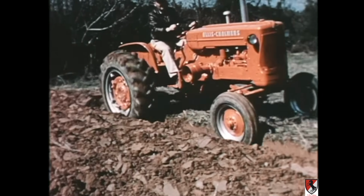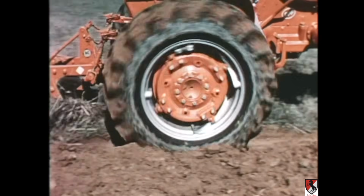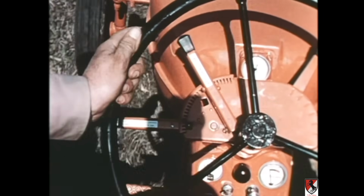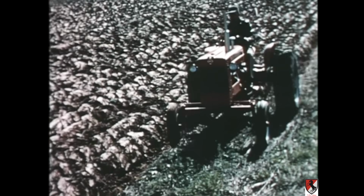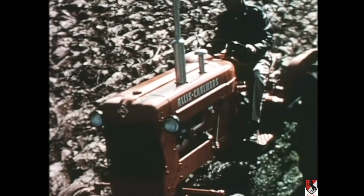Here we go again, Ralph. A D14 demonstrating that traction booster feature you were asking about before. You see, all he has to do is move the traction booster lever to the position he wants it in, and the system takes over automatically. Weight is hydraulically transferred to the drive wheels instantly as needed, with the result that the tractor pull capability far exceeds its otherwise normal weight expectancy. And that's a major advance, too.